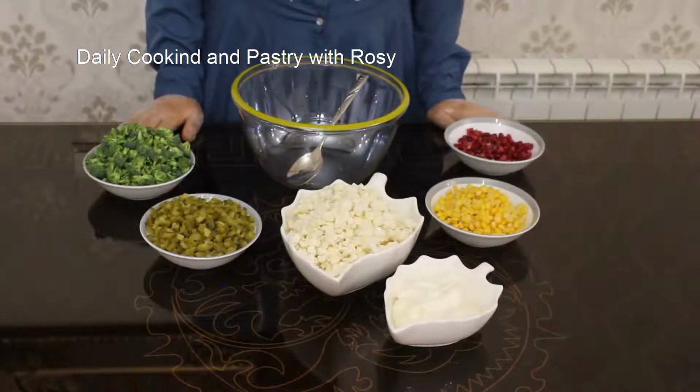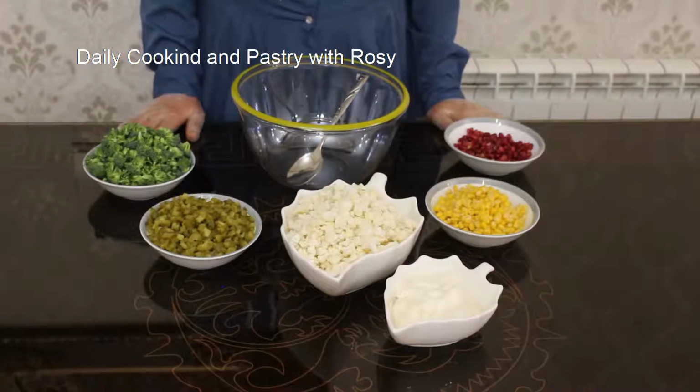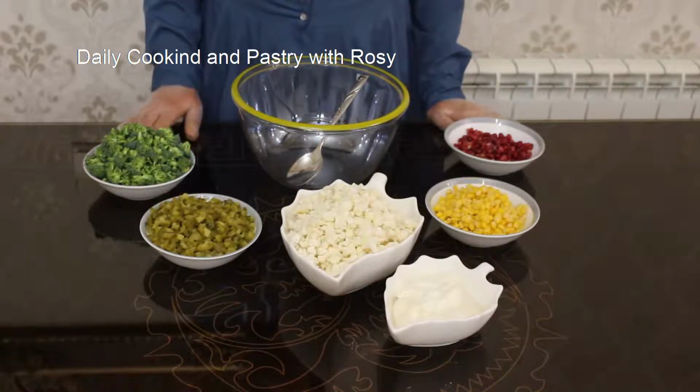Everybody! Today we want to make a salad. Its name is cauliflower salad. This salad is so delicious and easy to make. First, I want to say the ingredients that we need for this salad, then start to make it.